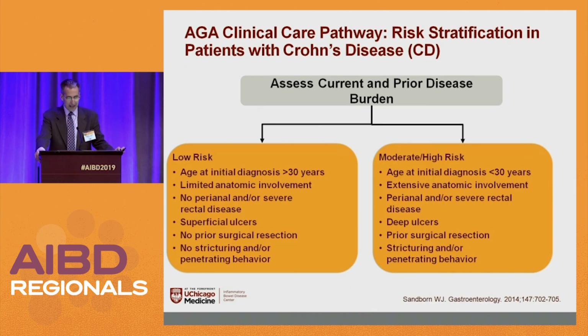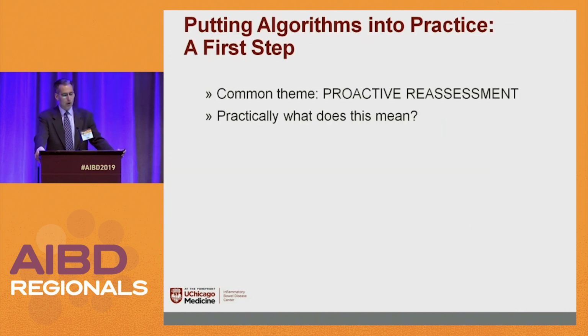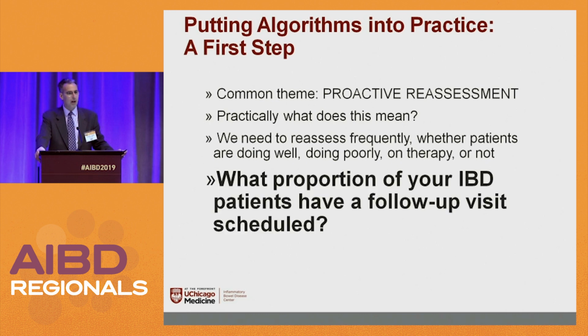The risk stratification: patients who are younger, who have more extensive disease, perianal disease, deep ulcers, stricturing, or penetrating Crohn's disease, that says the same thing. So look and see what's going on. You have to reassess patients, even if they're feeling fine. Prove that your therapies are working.